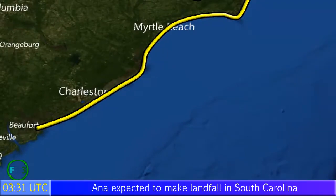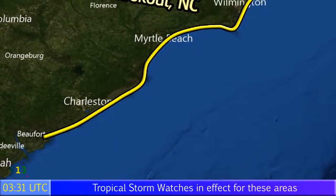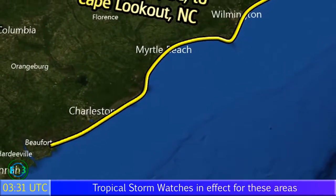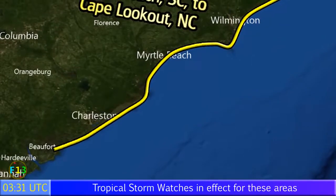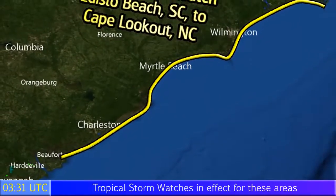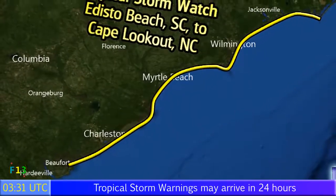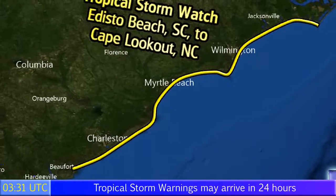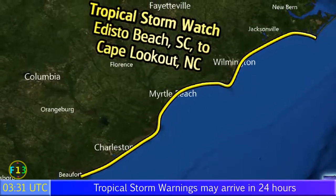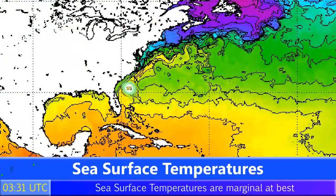So, tropical storm watches are in effect for Edisto Beach in South Carolina to Cape Lookout, North Carolina, including all points in between, so that's Charleston, Myrtle Beach and Wilmington, some places of note. Obviously the usual rip currents may also be a problem from this storm in particular, and possibly heavy rainfall which could lead to flooding, though with its subtropical nature it's probably not going to be as bad as what you would normally expect from a tropical storm, though of course it may transition yet.